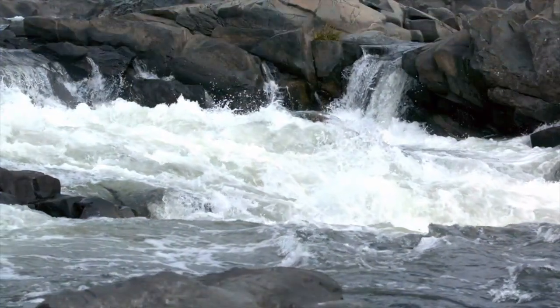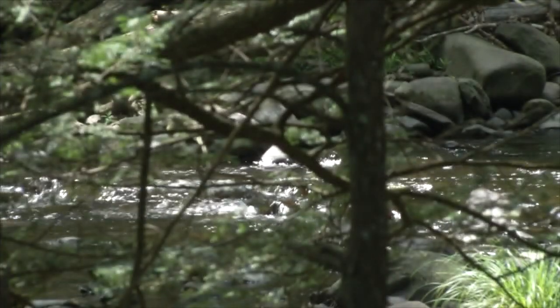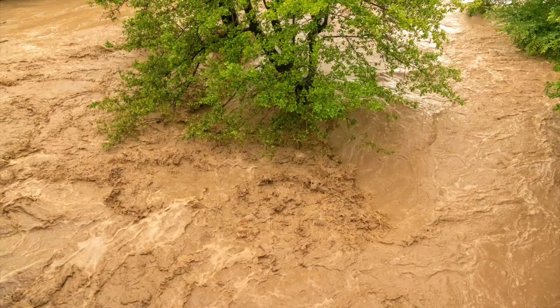They can go from slow and shallow, or even dry, to powerful and fast within a few days or just hours after a storm or a quick snowmelt. Streams can be beautiful, but they can also be destructive.